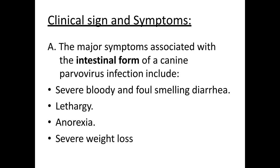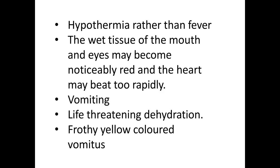The clinical signs in the intestinal form are severe bloody and foul-smelling diarrhea, lethargy, anorexia, severe weight loss as a result of the diarrhea, and hypothermia rather than fever. The wet tissue of the mouth and eyes may become noticeably red, and the heart may beat too rapidly. The vomiting, especially, has a frothy yellow color, and there is life-threatening dehydration in the animal as a result of the vomiting and diarrhea together.